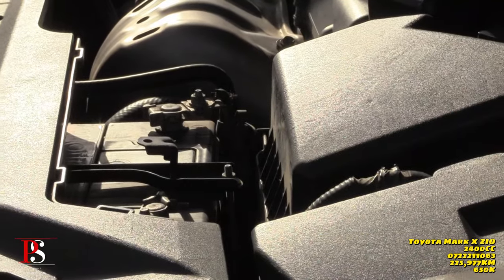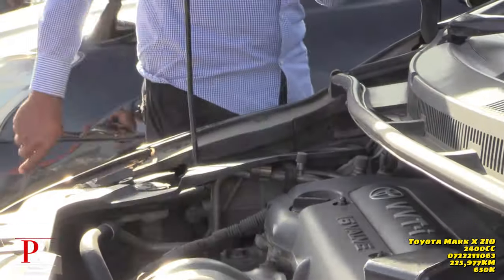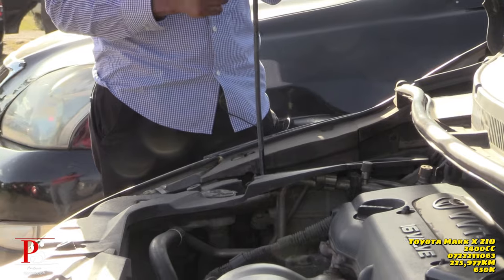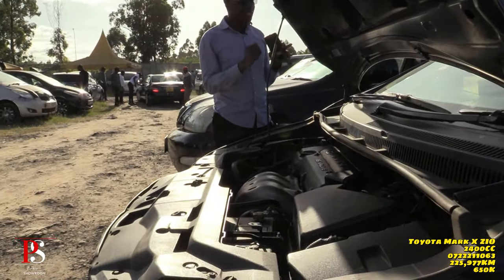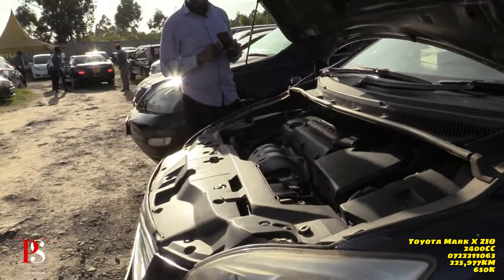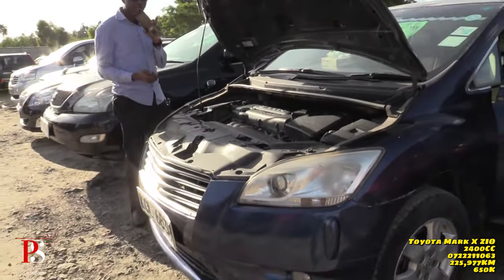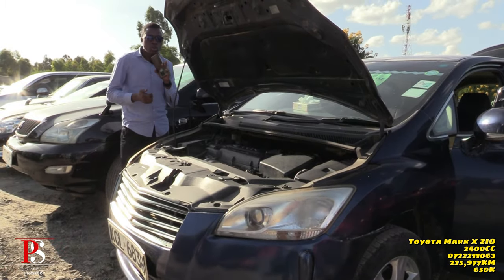So guys, again, if you want this car, you can call the line below. It's a Toyota Max Zio. The engine capacity is 2400cc. The ask is 650,000 Kenya shillings, which is very, very negotiable. If you like it as I have liked it, kindly call the sellers of this car and find out more about it. You can take it for a test drive, come with your mechanic, know how valuable it is, know what kind of things maybe you want to change.